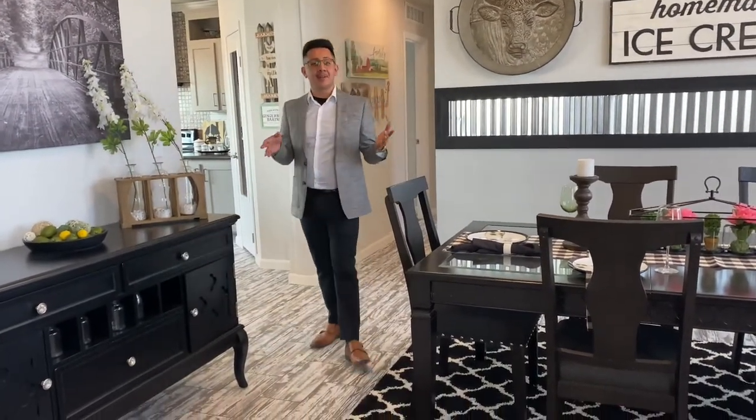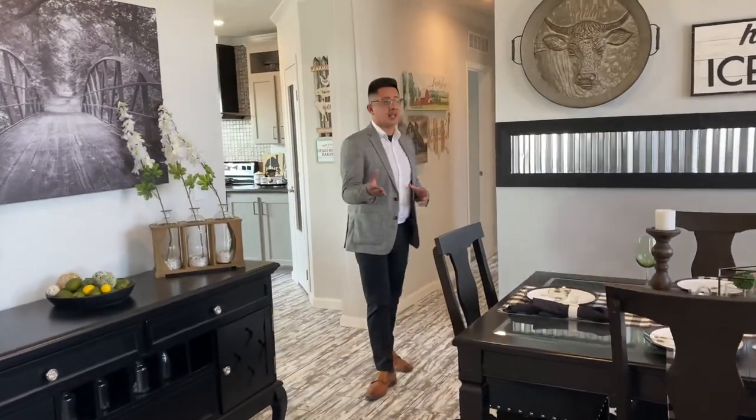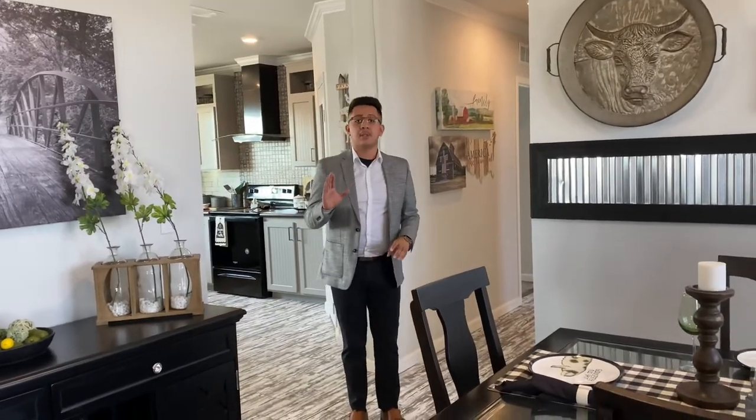I am the vintage farmhouse. It's a 3-bedroom, 2-bath, fully taped and textured, with half-inch sheetrock. So guys, I want to tell you a little bit more about the special benefits of this house. As I was saying, this is going to be half-inch sheetrock throughout the house, fully 100% taped and textured.